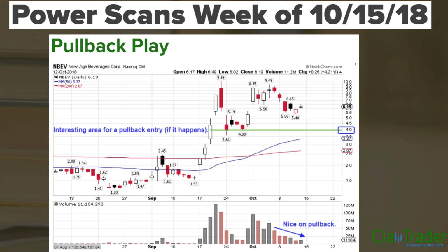The next chart here, ticker symbol NBEV, and you see up there just in the pullback play category. And as I pointed out here, just the fact that the volume was dropping, this would be an interesting area if it could indeed get itself down to the $4 mark. So let's see how this one all played out.